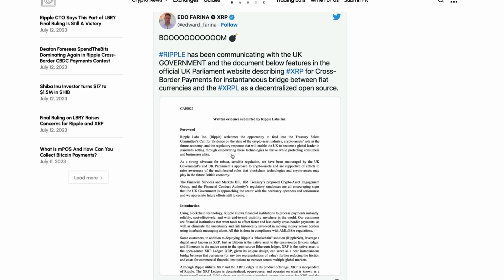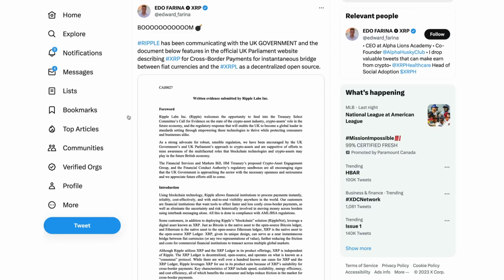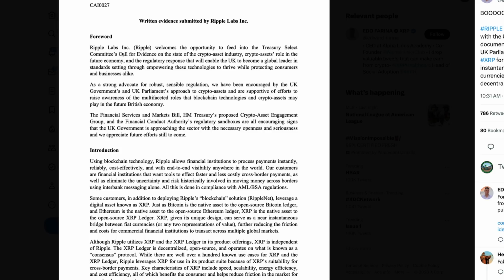Ito Farina here posted this on Twitter. And so here's his tweet here. The forward: Ripple Labs welcomes the opportunity to feed into the Treasury Select Committee's call for evidence on the state of the crypto asset industry, crypto assets' roles in the future economy, and the regulatory response that will enable the UK to become a global leader in standards setting through empowering these technologies to thrive while protecting consumers and businesses alike. So that's how they started it off there.